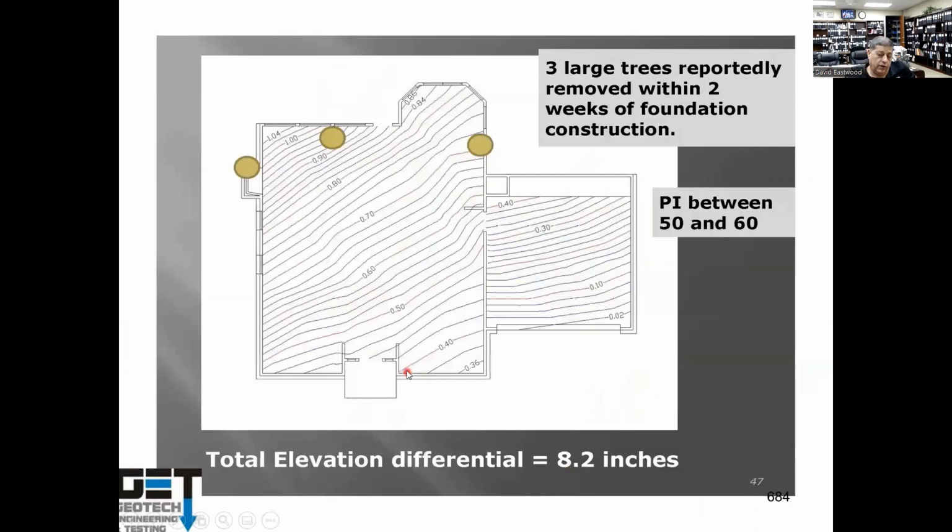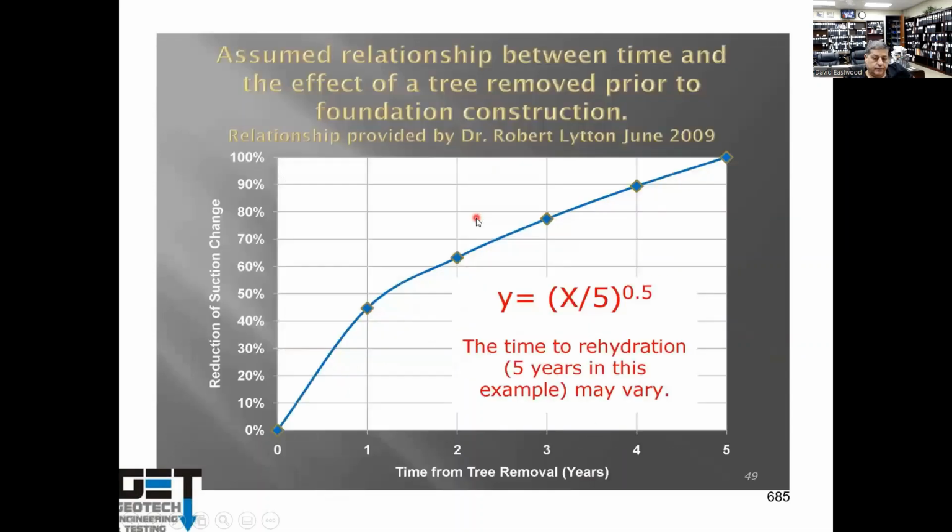Here's a house in Austin. They cut these 3 trees. The site had a PI between 50 and 60. 3 large trees were removed within 2 weeks. Foundation moved about 8.2 inches. The soil rehydrated, and the whole back of the house starts heaving up.